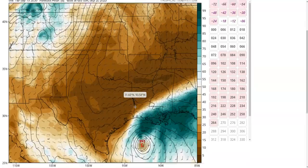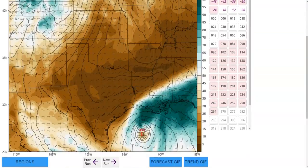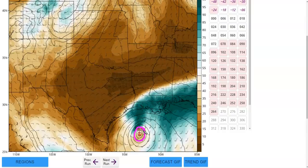And we can see some of that dry air here on the GFS getting into the circulation already on the model. The green is the moisture here, and you can see the dry air in brown wrapping in and actually getting right into the storm's core.